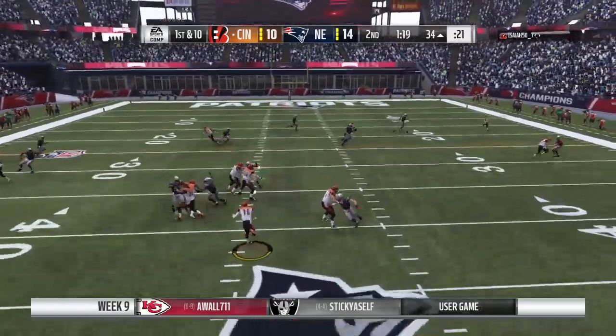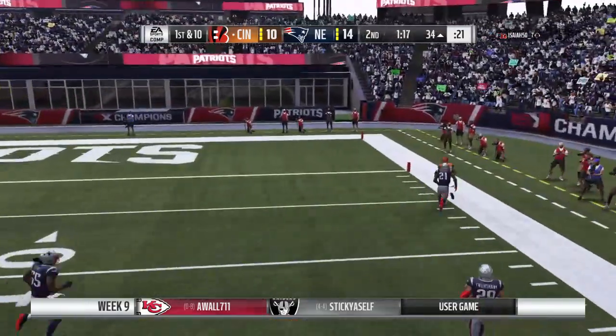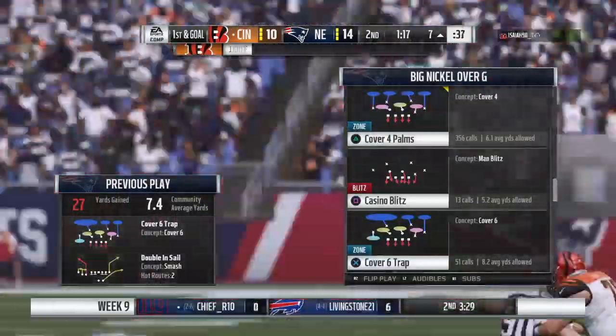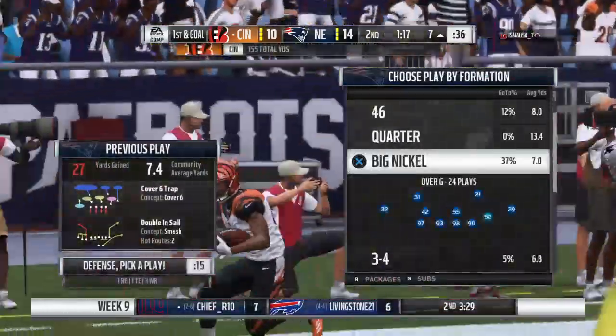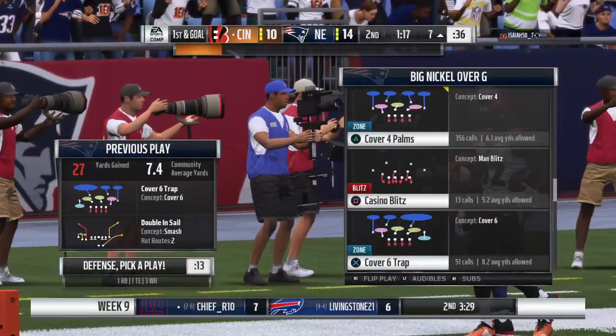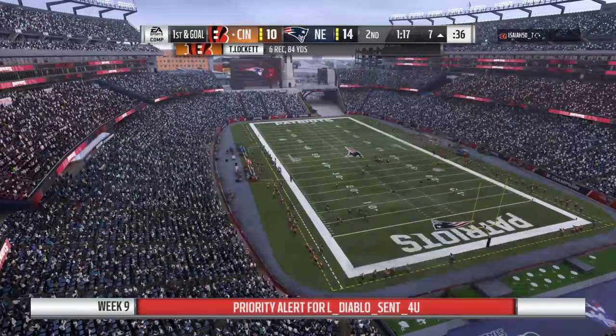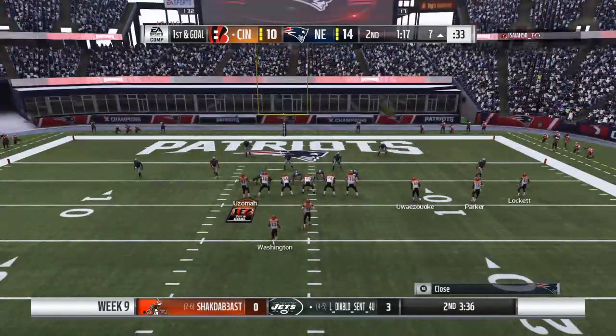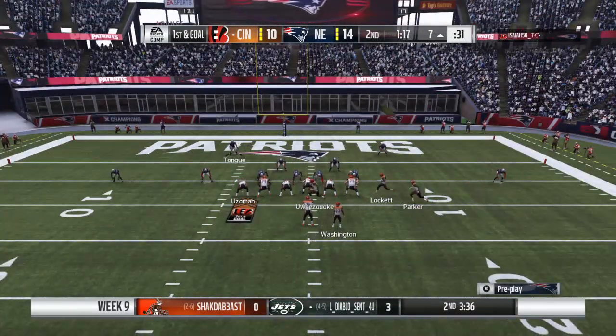A shotgun snap for Goff. And he is out of bounds, but first he gets it inside the 10 to the 7. A very solid gain of 27. So it's 1st and goal and a great opportunity to get that lead back before the break.